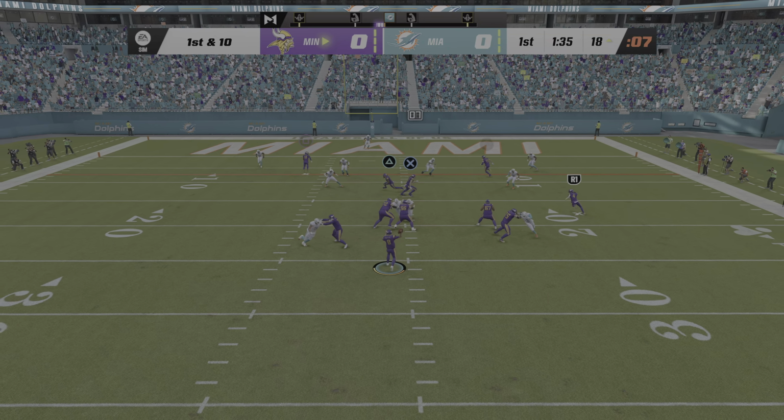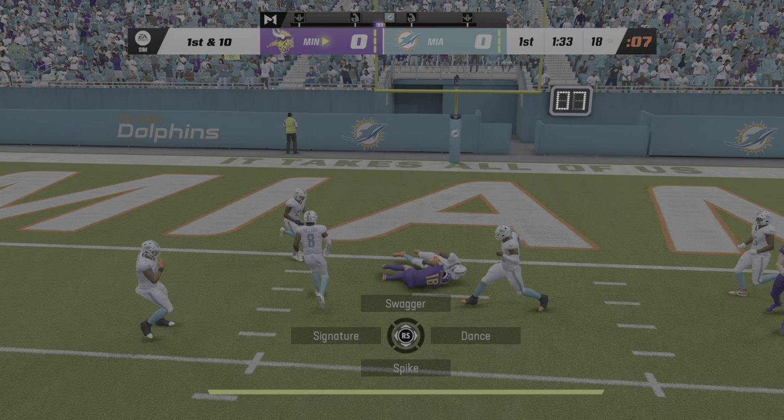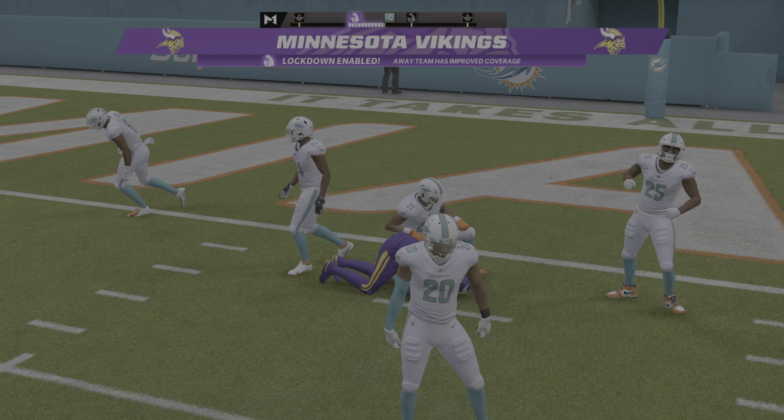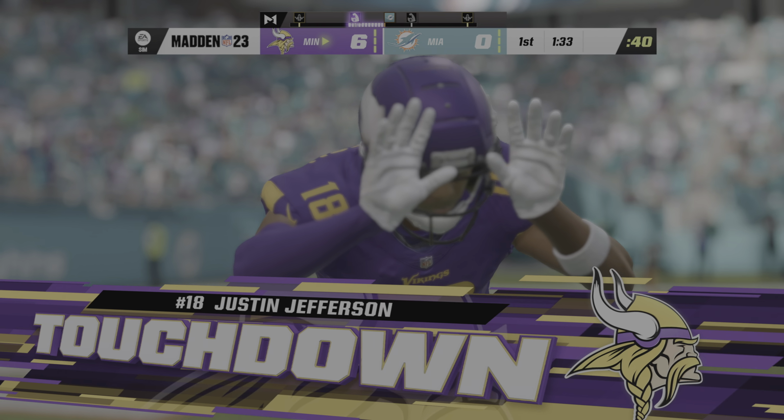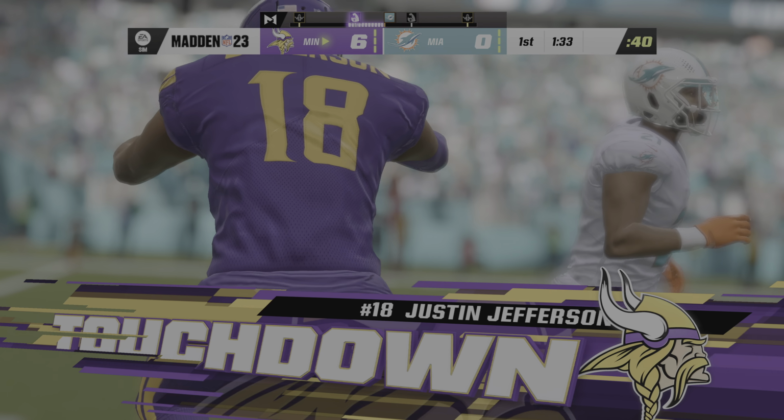From the red zone now, Cousins. Touchdown! Kirk Cousins on the connection to Justin Jefferson. And the Vikings are on the board first here this afternoon.